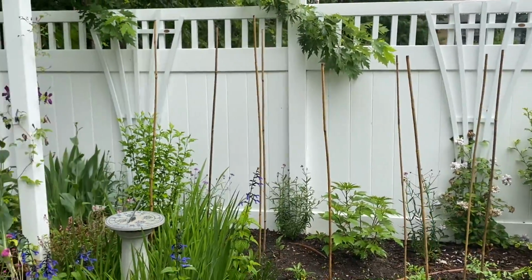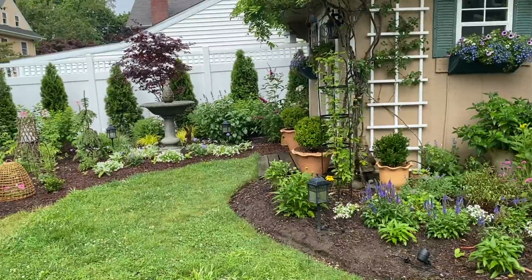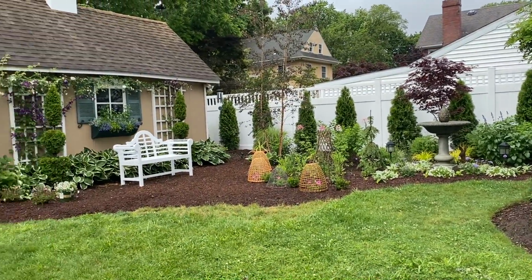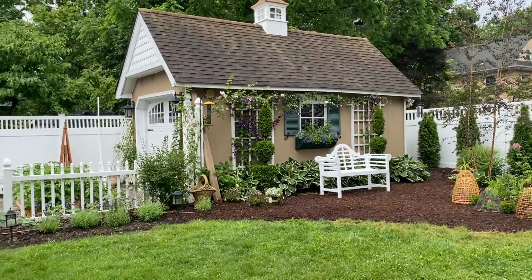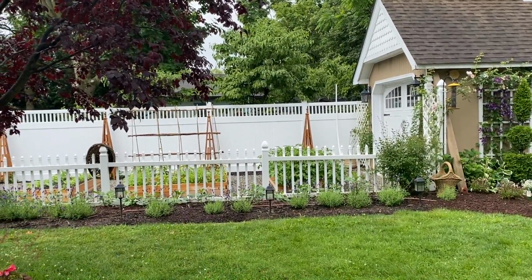But yeah, so big changes from last year. And I think it's really, really looking good. I really do. I'm so happy with it. I almost feel like it's not even my garden.